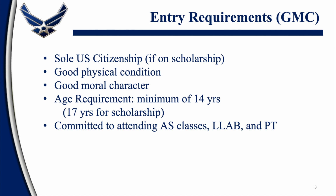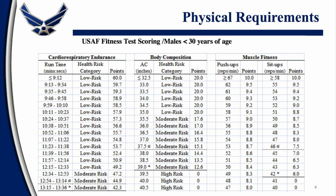So entry requirements as a GMC, that stands for General Military Course, and you are a GMC for your first and second year of the program. So you have to be a sole U.S. citizen, if on scholarship, good physical condition, good moral character, and the age requirement is 14 years old for ROTC, and you have to be 17 years old to receive a scholarship. You have to be committed to attending all of your Air Force classes, your leadership laboratory, and PT. And I'll go on to explain what those all are later.